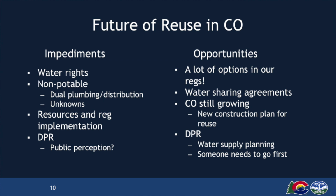And with direct potable reuse, we're not sure what the public's going to think here in Colorado. When we developed our rule, we had plenty of stakeholders involved in our process. They were all, you know, engineers that understood direct potable reuse. So we'll see. We hope that it's successful. But we have a lot of opportunities for reuse here. I mean, our regulations have a lot of options.